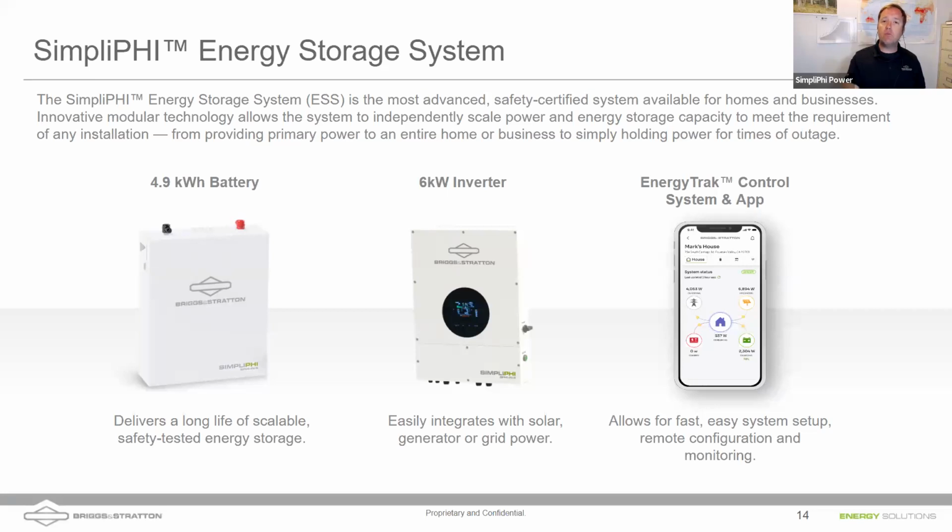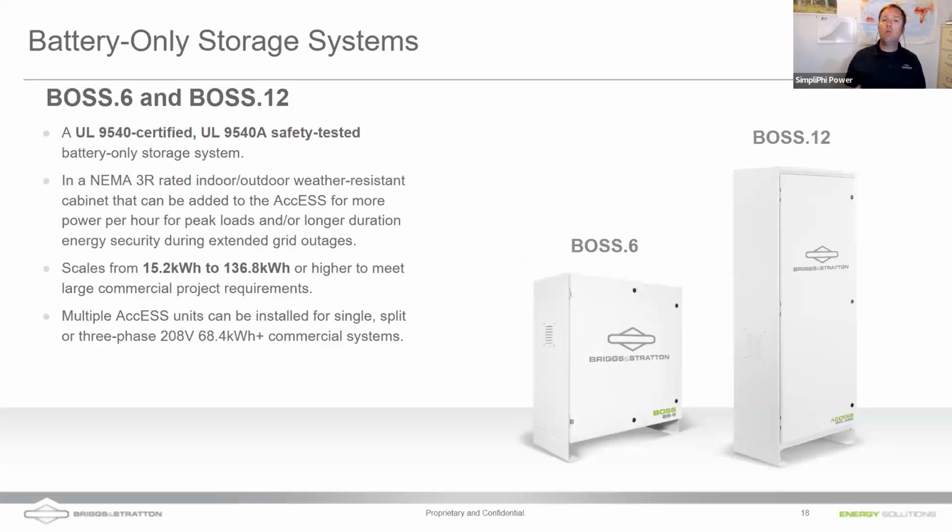So I'm really excited. We had a great team working on this Energy Track app. In the middle is our 6K inverter. On the left is that outdoor-rated 4.98 battery that Nathan had mentioned earlier. We can still leverage those indoor-rated batteries, the one I showed you a little bit earlier, in our Boss cabinets. And these Boss cabinets can either hold 12 or 6 batteries, and they're outdoor rated, so you can go ahead and put them outside.